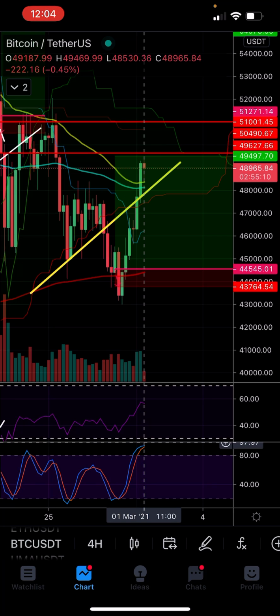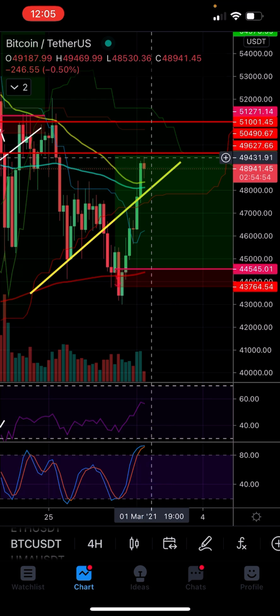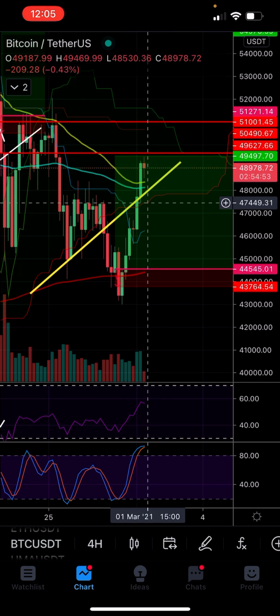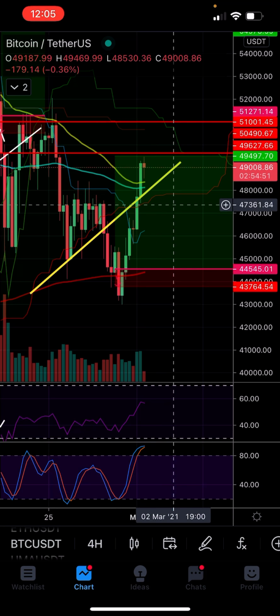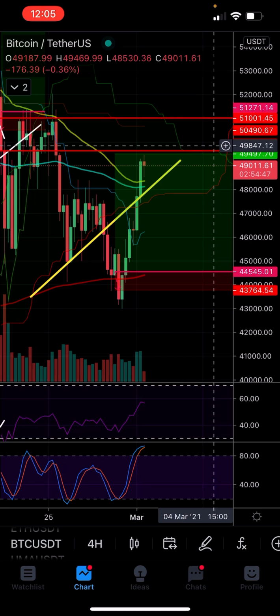But overall, I'm very confident the correction's over. At this point, there's like a 5% probability or lower that we get another low, meaning it's at least a 95% probability that the correction is over. So I just wanted to share the Stoke and the Ichimoku dynamics with you and show you why I'm expecting a little bit of a dip before we can make another leg up. And I wouldn't buy right now myself. I'd wait until we dip a bit.